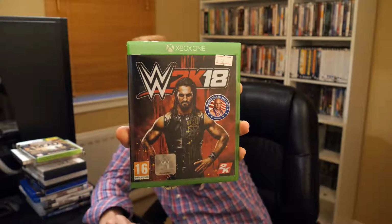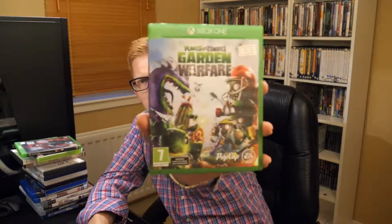I had a quick look through. There maybe were a few other titles that I should have picked up, but I picked up 3 titles and was definitely more than happy to pay £2. So really, I think a really good deal, and ultimately a bargain in a way. I picked up 2 Xbox One titles, and the first one was WWE 2K18, so paid £2 for that. Then the second one was Plants vs Zombies Garden Warfare, so paid £2 for that one as well.